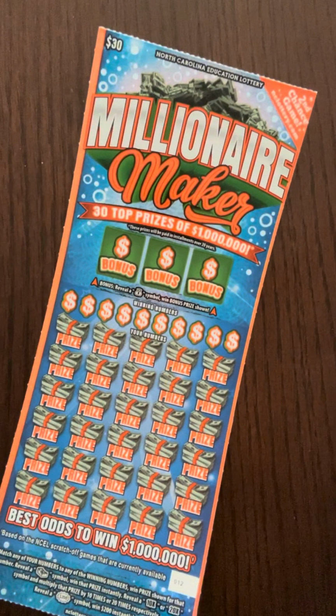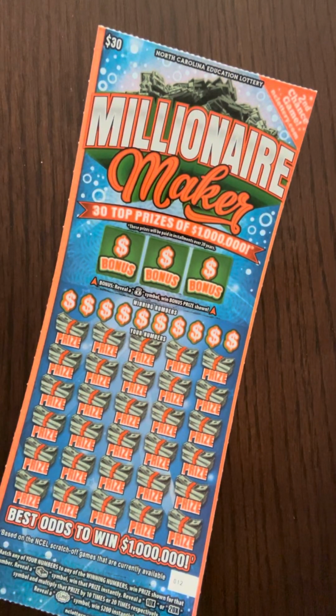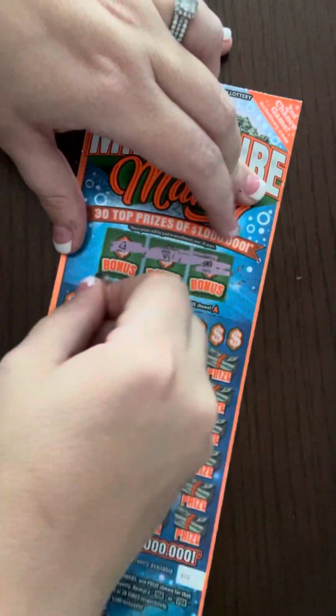And these are my last two vacation Millionaire Maker tickets. So far, I have scratched five of them. So that's $150 and only $150. So we'll see what this brings us here. All right. And no bonus.